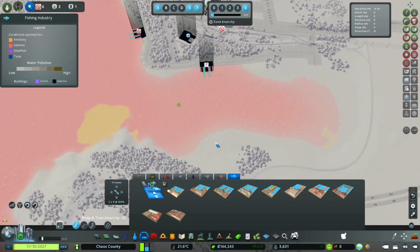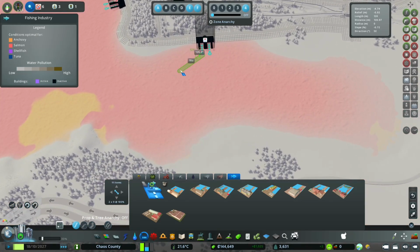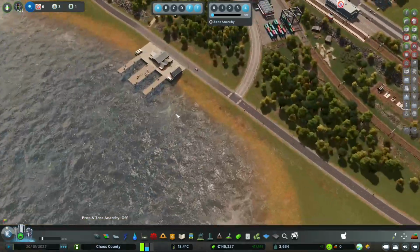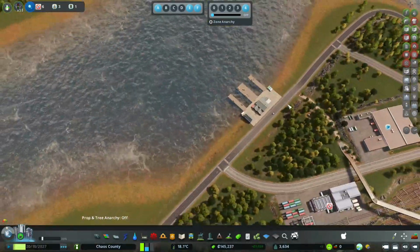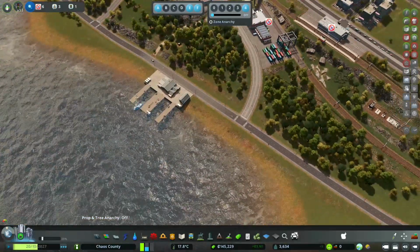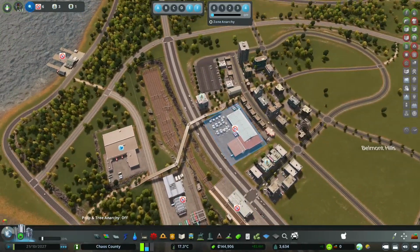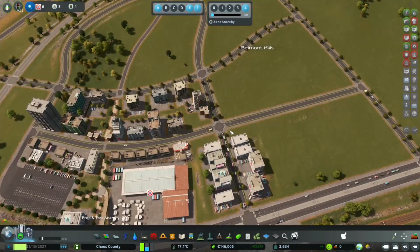So let's just do a nice big route in this area, all the way up to there, and to there. And let's try and figure out if that all works. So now we should see a boat appear or something and do its thing once people start working. Yeah, there goes the boat. It's going to start fishing, all these kind of things. We'll leave the train stations to fend for themselves just a little while longer.